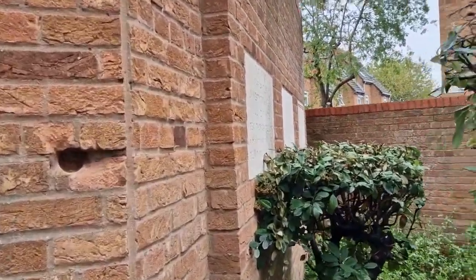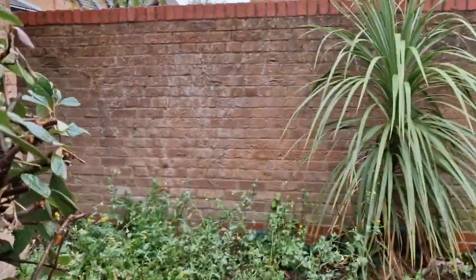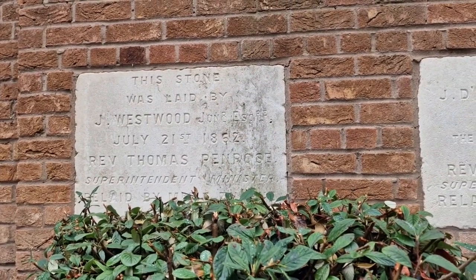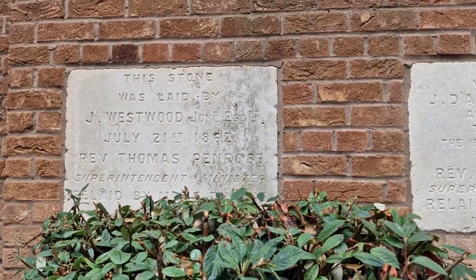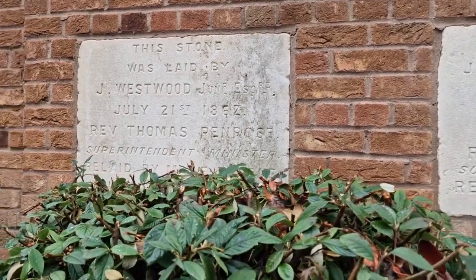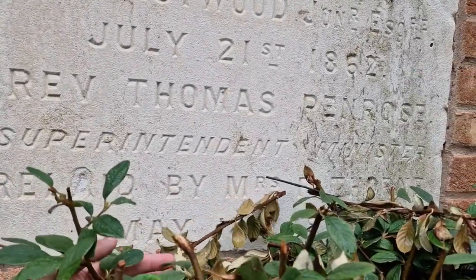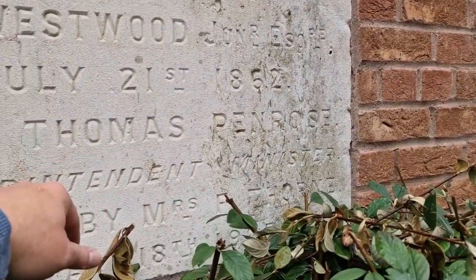They were, before this new development went up in the 1990s, originally set into the floor, these stones. This stone was laid by J.W. Westwood Jr. Esquire, July the 21st, 1862. The Reverend Thomas Penrose, Superintendent Minister, relaid by Mrs. F. Thorne, May the 18th, 1905.